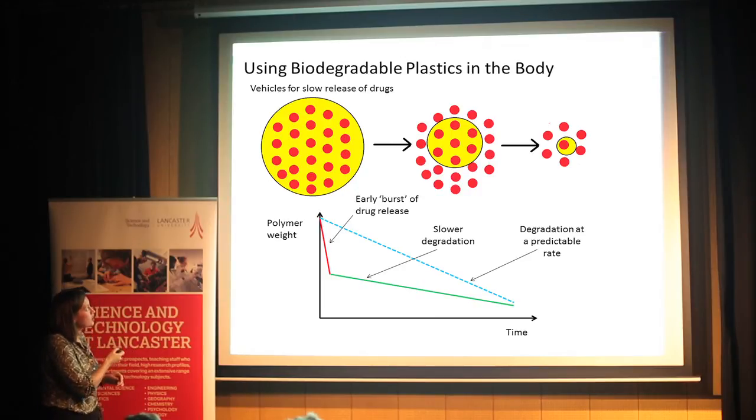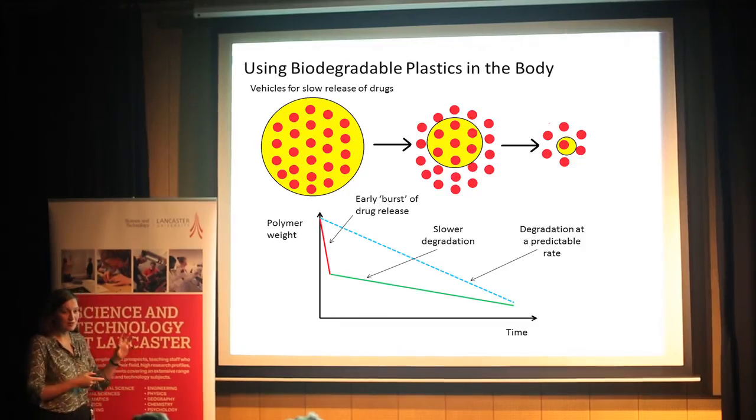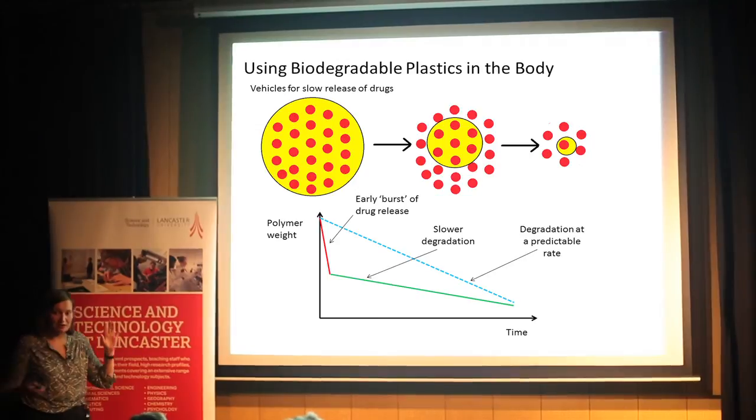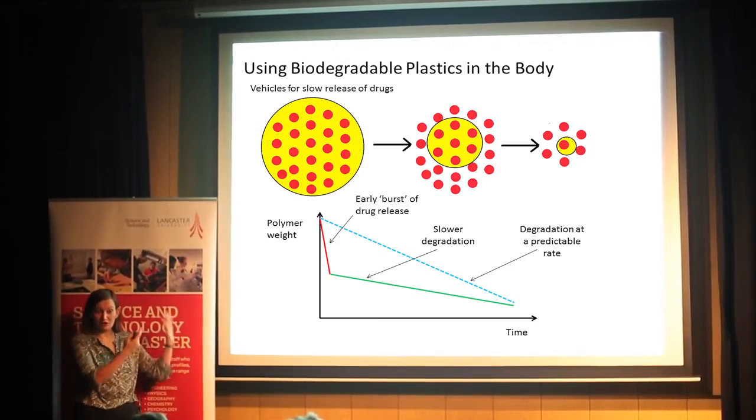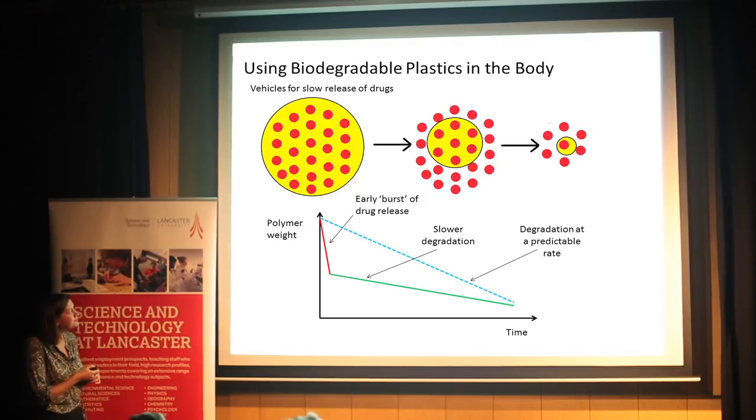And just drawn a cartoon here. If you imagine the yellow is the polymer support and then the red is little pockets of the drug, then over time you would expect the polymer to be broken down in the body and release those little balls of the drug to then be taken by the bloodstream around the body until we have no polymer and all of the drug has been delivered.